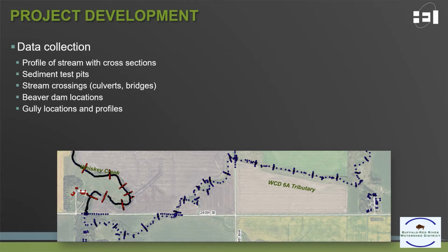And then the last thing that we did was survey and identify any of the gully washout locations within the fields adjacent to the creek. In total, there were over 12,000 points that were collected, and so it was quite the effort by our survey team to get this completed.